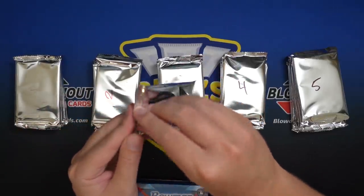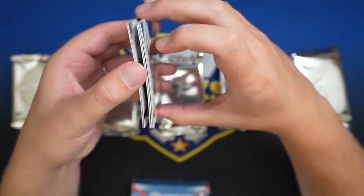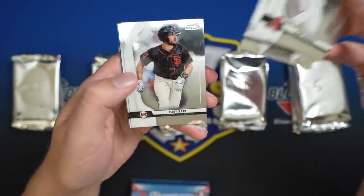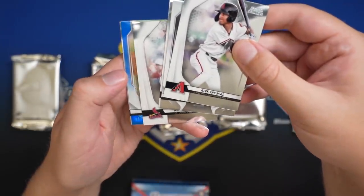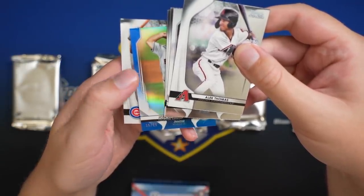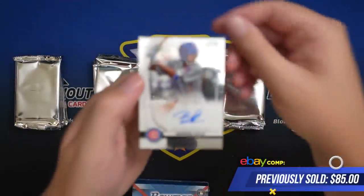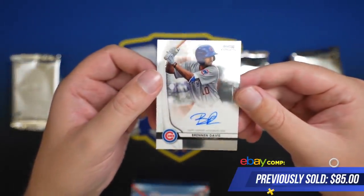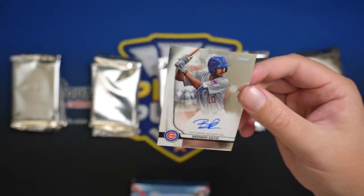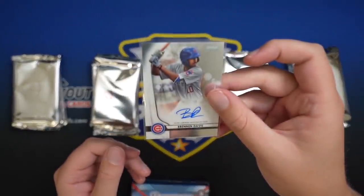I am up. This case has been really, really good. This is my pack. Alec Thomas, Kyle Lewis, Joey Bart, Nolan Gorman. We have a blue kitty. And my auto is a Cub. Who is that? Brennan Davis. Wow, I haven't seen him pop up. Really nice prospect for the Cubs. I've honestly opened like three cases and I have not seen Brennan come out of this product yet. So that's pretty cool. Nice auto for me.